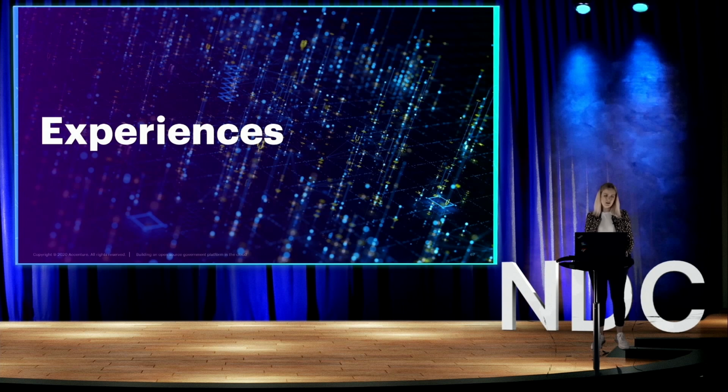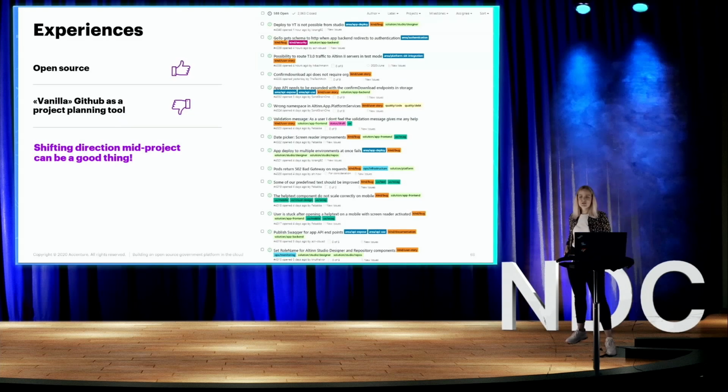So we've been working on this project now for a little over 2 years. And we are definitely some experiences richer, and we would like to share some of those experiences with you guys. So the first point that I would like to make is that working on an open source project has been really great. We have our backlog open on GitHub. On the right side here you can see a screenshot from just a few days ago.